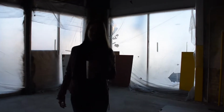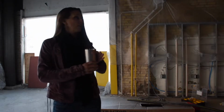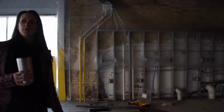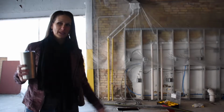So what you see here is the beginning stages of the renovation. Actually, I shouldn't say beginning. We are about halfway through the renovation. When we bought this place, all the walls had drywall. There was no walls up that you'll start to see coming up right now. And all of this beautiful brick was covered under drywall. So I'm just going to walk you through and introduce you to some of the team that's transforming this place.